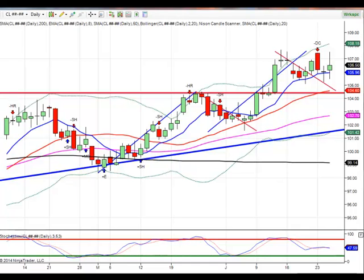Oil, after the couple of doji formations, high wave doji, thought we might get down to 104.50, 105, where the 20-day moving averages as well as the pivot did not quite get there. Bounced back up with a gap higher and a dark cloud cover on Monday. Faded quite a bit yesterday, but bounced back and forth with somewhat of an undecided candle today.